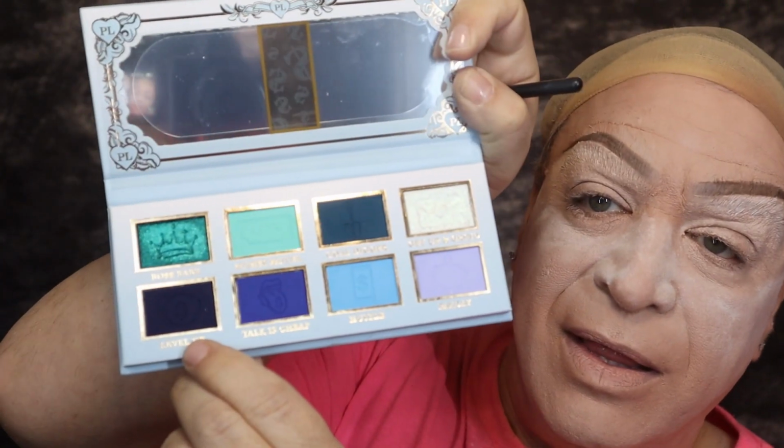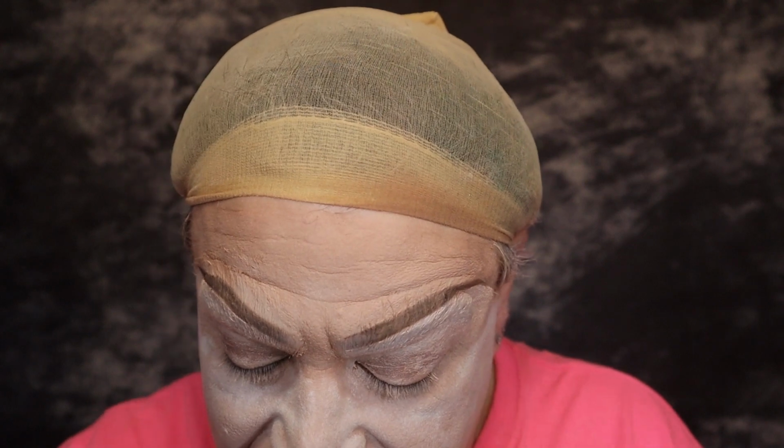Okay, so a small brush is what we need. And we're going to outline the crease and the wing. And I'm going to go in with the darkest blue, Level Up, which I like that it's so dark. It's almost like a black.